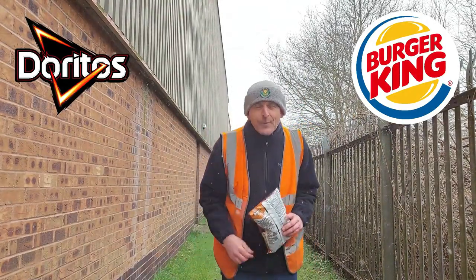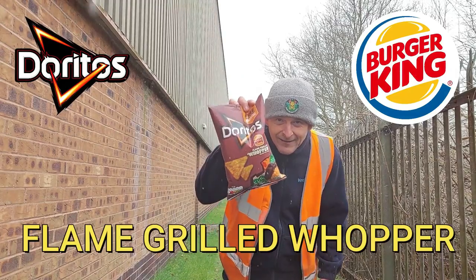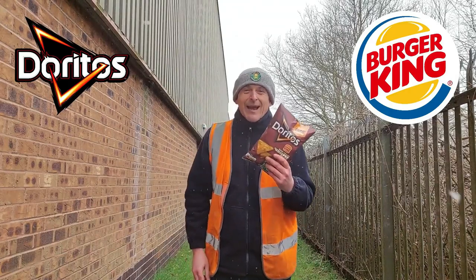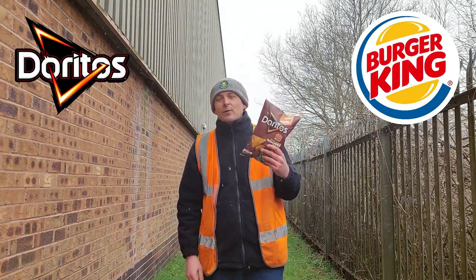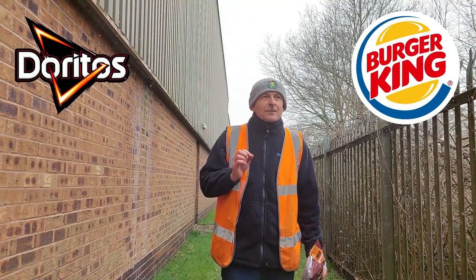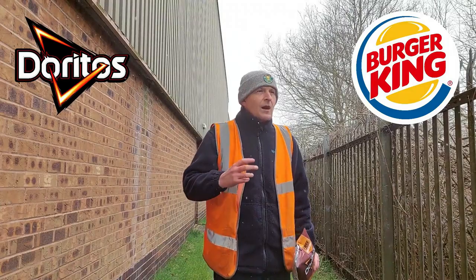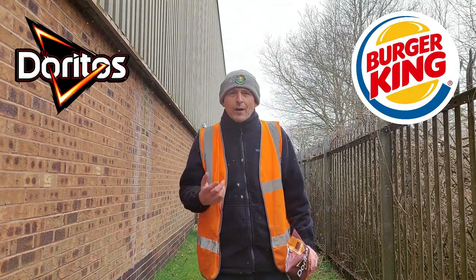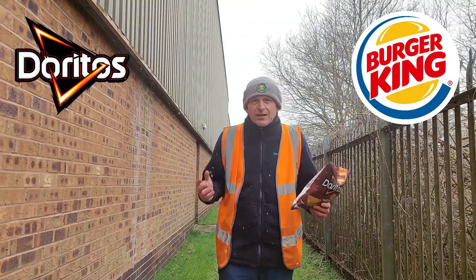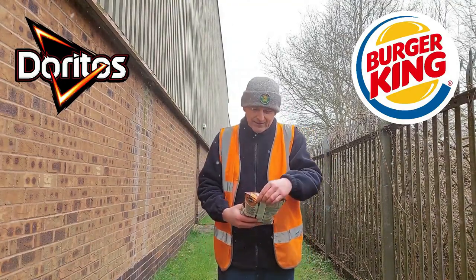Doritos have teamed up with Burger King to bring the flame grilled Whopper tortilla chips. As soon as I saw these online, I was like, don't care if they're £4 a bag, I am buying. I very rarely visit Burger King because Burger King never bring anything new out. They'd never do anything for Halloween, for Christmas, or anything. KFC, McDonald's, Subway always do festive stuff. Burger King never seem to bring anything new out. They just stick to what they know. I might have to visit a Burger King sooner or later, but I can't wait to try these.